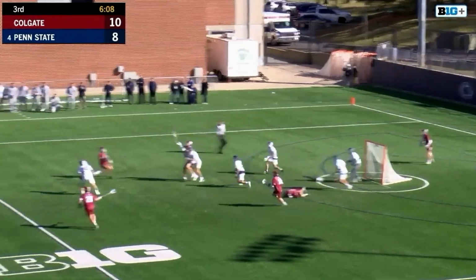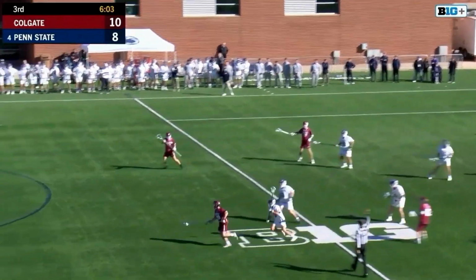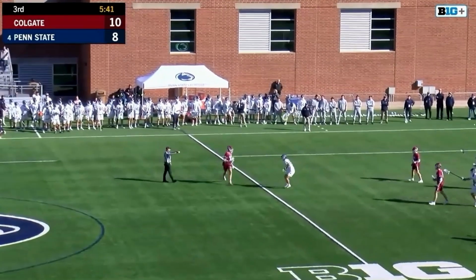And a huge stop by Francione on the other end. The Nittany Lions might be humming now, although Colgate gets the ball. And now they're in position. They got all their talent where they want them. They are ready to make a big-time play here.